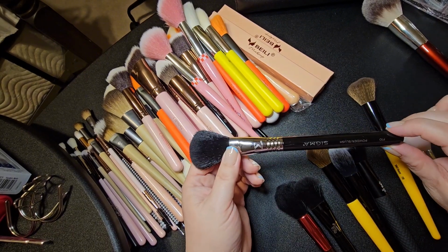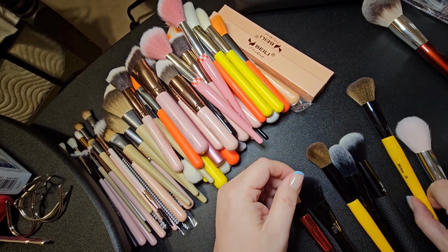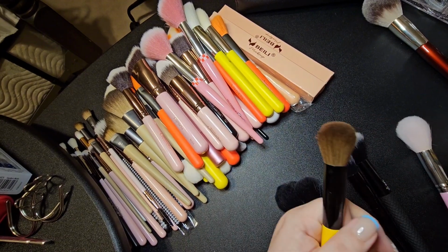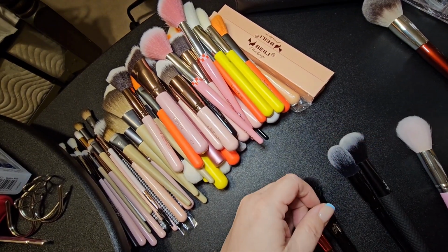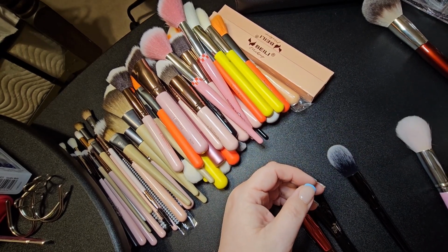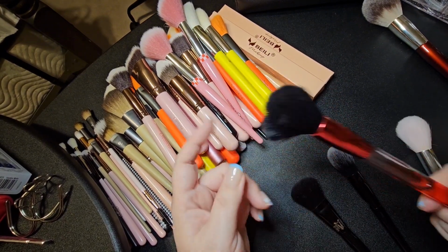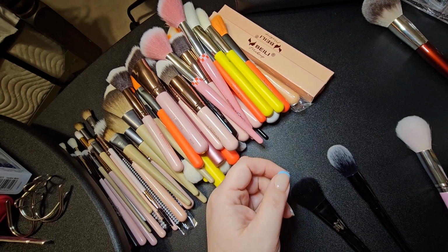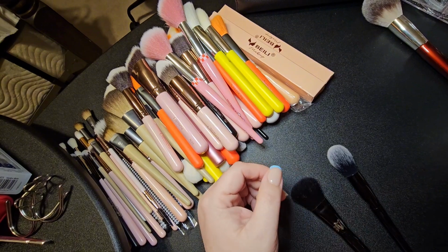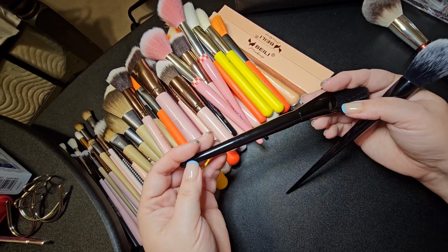I'm going to keep the Sigma powder blush brush F10. Going to keep the Singe Beauty F05 and the F03. Going to keep the Moda angled blush brush. Going to keep this Glam Light Nightmare on Elm Street blush brush. Going to keep this one from BH Cosmetics. Alright, so now I have 2 KVD Beauty brushes.